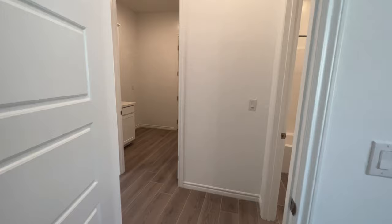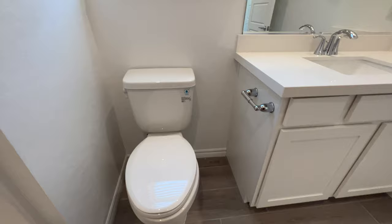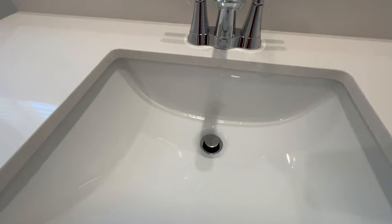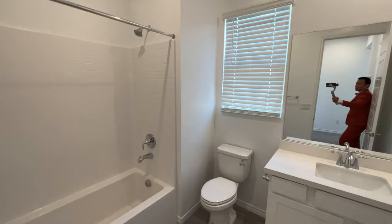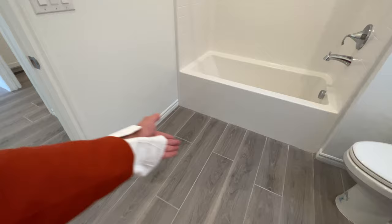Okay, now this is your bathroom, which is used by the secondary bedroom. They've always consistently used this WaterSense, which saves water. And then they are giving you this white beautiful quartz with this sink and chrome faucet. Now this one, there's a line here. We will have them check it and remove that or clean it once we do the walkthrough. I forgot to mention they're giving you blinds all over this house, guys, so you don't have to worry about it. They've also consistently used the flooring here, which is nice.